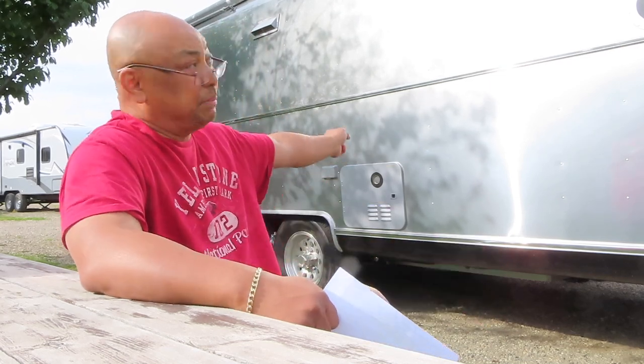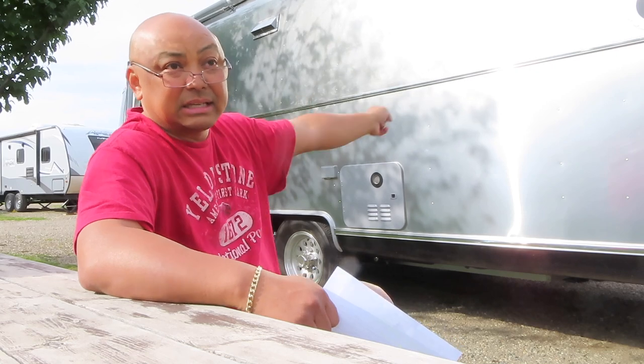30 amps, water, sewer, electric. 30 amp is the most that they have. But it seems like most of Canada is only 30 amp. So deal with it. It's what it is, and we're fine with it. The only time we really need a 50 is when we're running both air conditioners inside of Wanda. But right now we're not really running the air. I think we ran the air a week ago when it wasn't so cloudy.